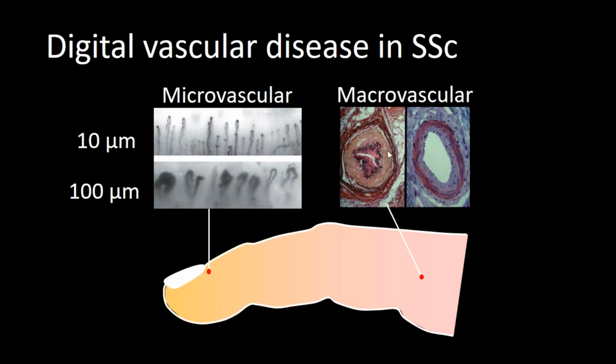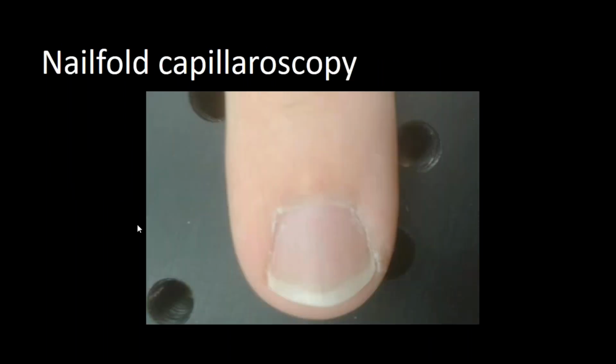And you can see clearly this is an occluded vessel, so no blood's getting through, and that's what causes the ischemia further up the finger. But we know that before that large vessel disease kicks in, we've got small vessel disease that goes on. And I'm going to come back to this image in a second. I just want to orientate you a little bit first.